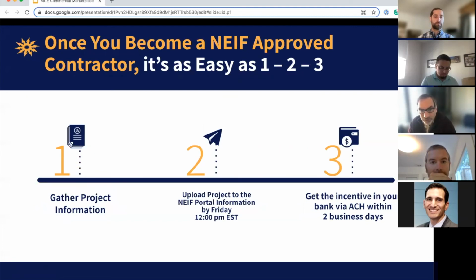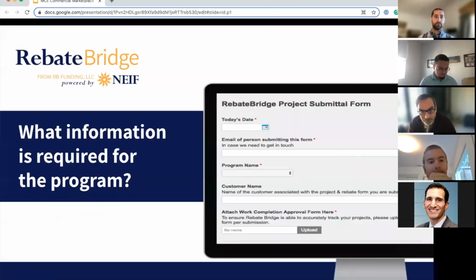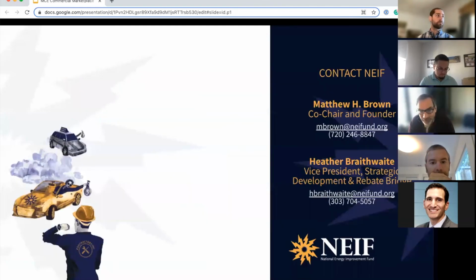What typically the timeline is, you upload a request into our portal after you've gone through the approval process by Friday at noon. That money is transferred to your account via ACH, electronic payment, and is typically in your account on the following Tuesday. This is just a sample of what would be required for that upload. And that's really it.